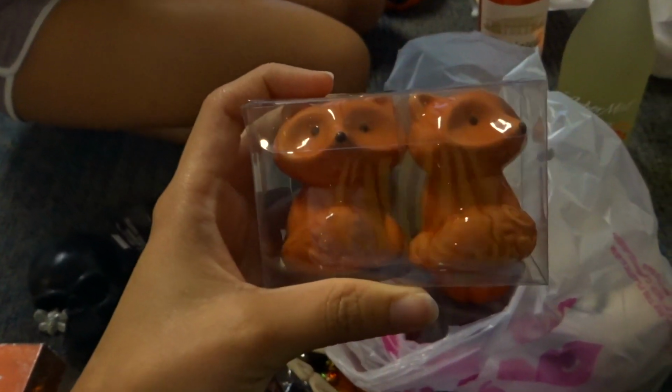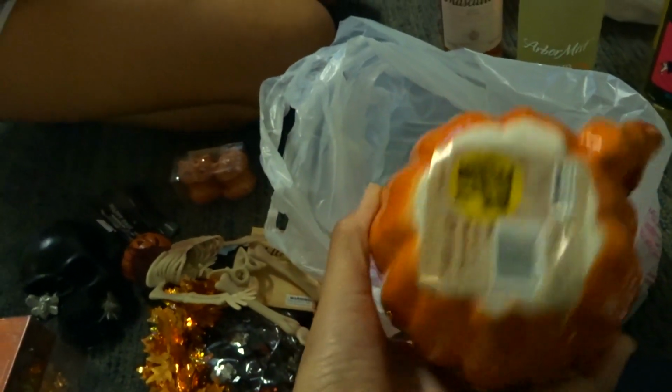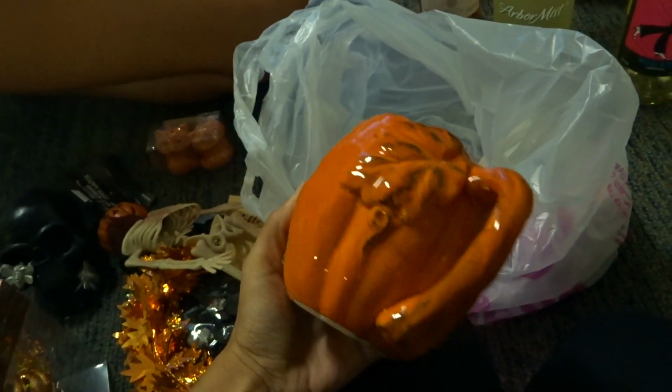And then I bought two mugs. Oh wait, before that, I bought these. They're like salt and pepper ones, but they're so cute. They're 99 cents. I was like, I don't need them, but I really want them, so whatever. And two mugs. I love mugs. This one was $1.99. Not spooky, but pretty.